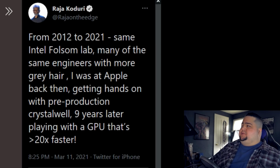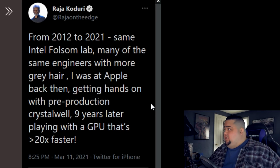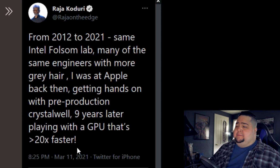posted this picture yesterday over on Twitter, and on the tweet he said, "From 2012 to 2021, same Intel Folsom lab, many of the same engineers with more gray hair. I was at Apple back then getting hands-on with pre-production Crystalwell. 9 years later, playing with a GPU that's greater than 20 times faster."